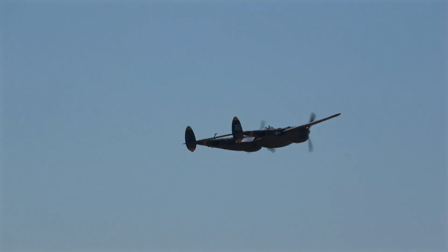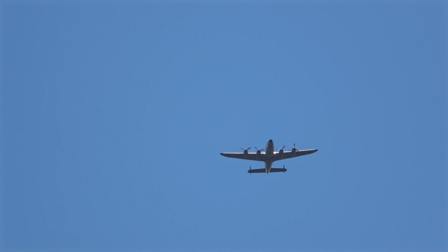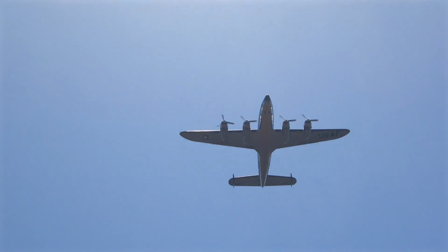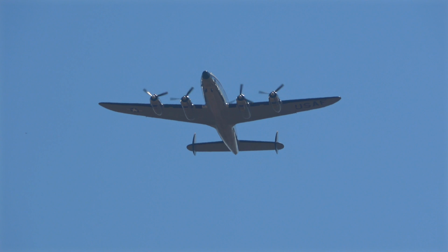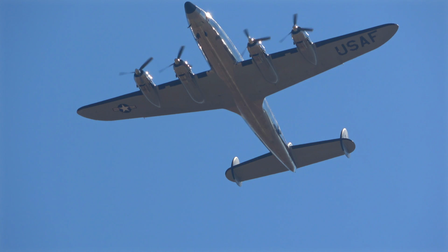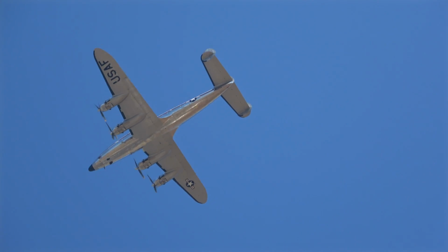Familiar looking tails on the Lightning as it will join up with the Constellation in just a moment. Magnificence of this legend above us right now, the MacArthur Bataan Constellation from Air Legends Foundation. P-38.